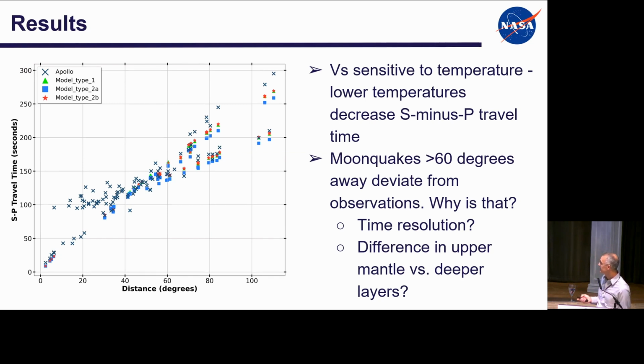What's interesting is that 60 degrees right here, distance, is sort of a demarker. If you're closer than that, where the moonquake is much closer to the station, then your fit is actually not bad. But when you're further away, you get more and more deviations. That could either be just you need more time to resolve that, or maybe there's some differences in the upper and deeper layers of the mantle.